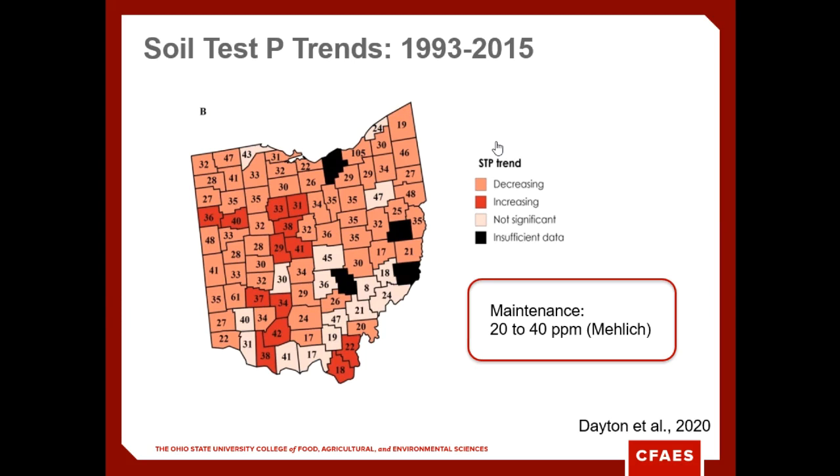Decreasing. So the majority of counties in Ohio have decreasing soil test P levels, which is really great. There's a few that are increasing. The numbers in the county are the average soil test P value from the county. And so I know Wood County really well because we go there for the Reacher's Farm a lot. So 33, Wood County. The average soil test P value from those soil testing labs in Wood County, and this is just for the final year, 2015, was 33 parts per million. Where does that fit? Right in there.